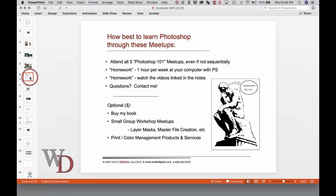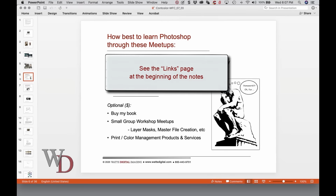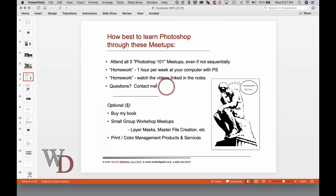My, how time flies. This is how best to learn Photoshop through these meetups. The top half of this here is all free stuff and effort on your part, and that includes attending all 5 of the Photoshop 101 meetups, even if not sequentially. And we're on number 2 tonight out of 5. Homework, again, you'll hear me stress this a lot throughout the seminar, that you spend some time, and we'll call it the Priscilla rule, that you spend some time at your computer, at least an hour a week, with Photoshop. And there's all sorts of videos that are linked in the notes that we'll discuss as we go along. I suggest that you make that homework also. And as always, if you have any questions, please contact me.